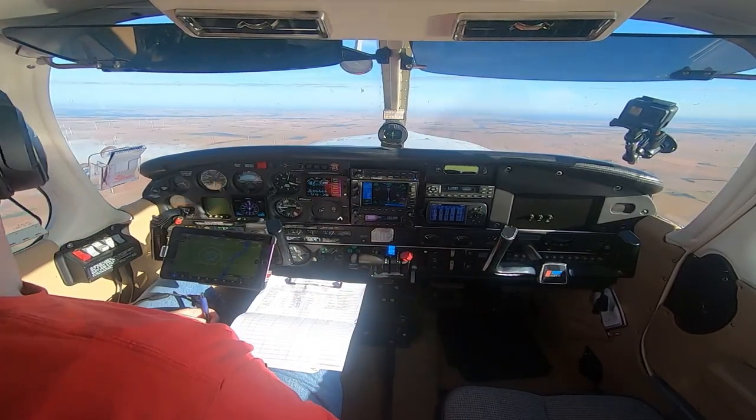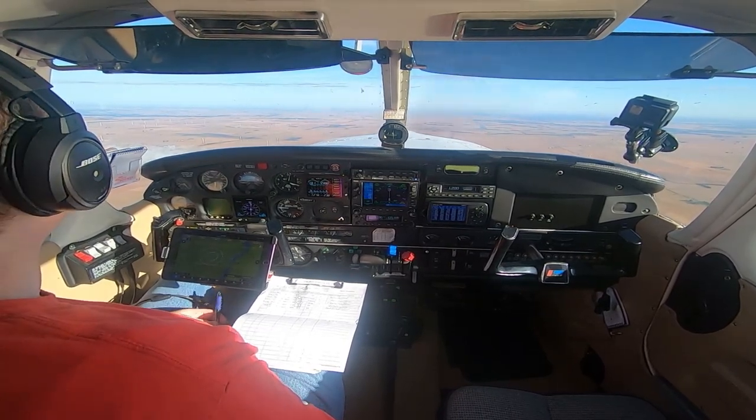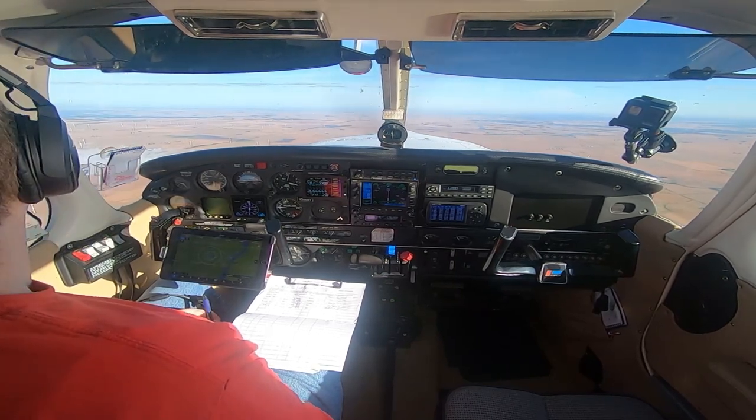Tri Township Airport, Champ 84908, 4 miles east of the airport, should be passing over midfield, heading west at 2100.